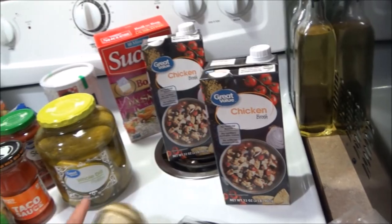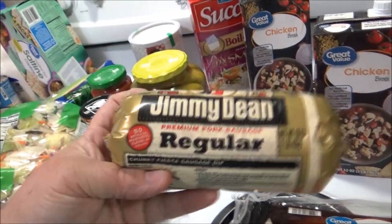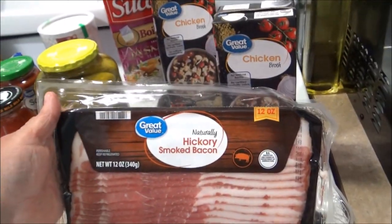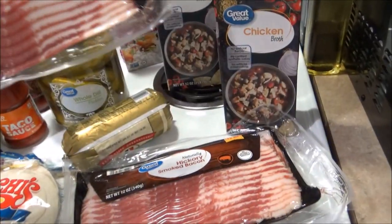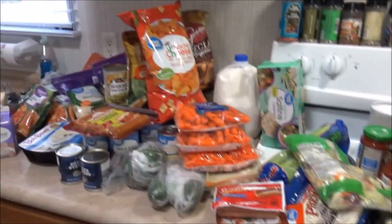I got two of these Great Value chicken broths. I got one sausage. I still have some sausage in the freezer, so I only got one Jimmy Dean sausage. And then I got two of the Great Value hickory smoked bacon, and they're 12-ounce packs. Two of those. And it's not so pretty anymore, and I made a mess.